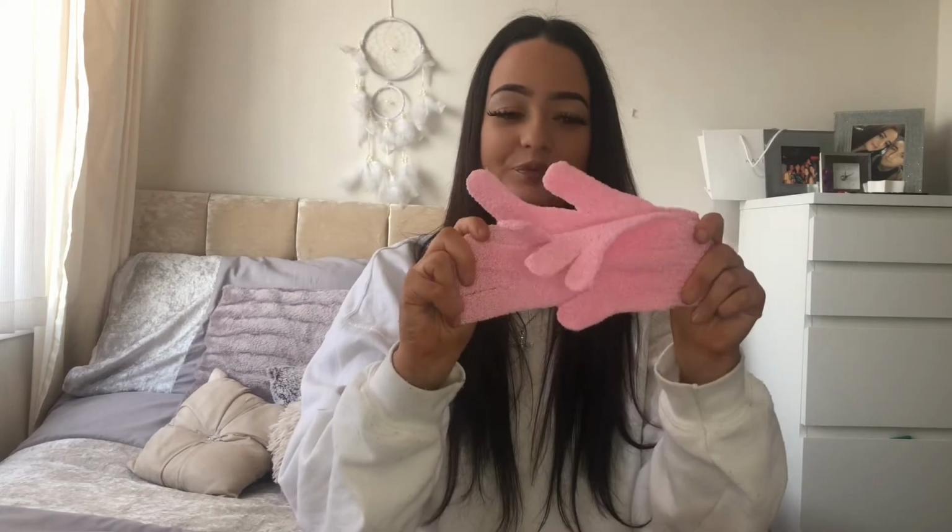These are actually new ones because I didn't want to get my grubby ones out of the shower because I just thought they are manky. They do need to go in the bin. I need to start using these ones. So yes, these are literally, it's like a pack of 2 for £1 from Primark, and these are like my holy grail. I absolutely love these.